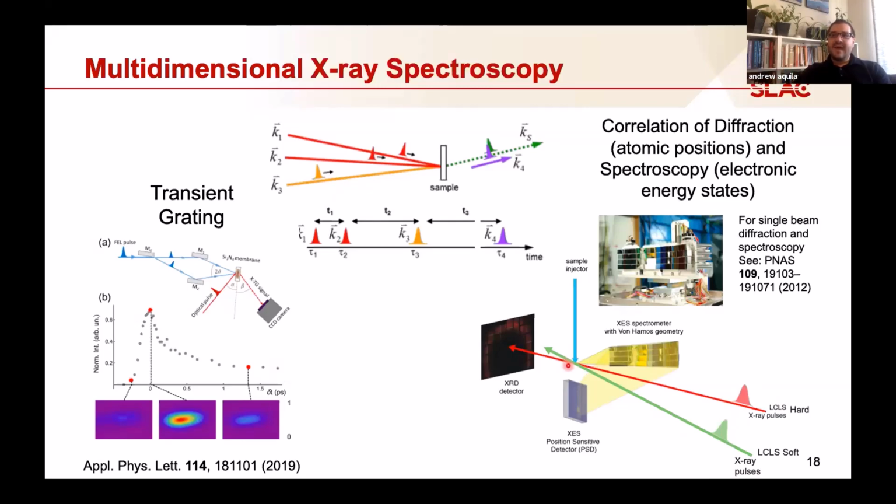So now, can we do a couple of things? We can look at the spectrums and sort the pulses by the spectrum, and then correlate the diffraction patterns and sum up all the diffraction patterns and get a full diffraction image based on the spectrum. So we can figure out how the spectrum relates, so electron states or electron dynamics, to the atomic positions. Do the atoms move? How far do they move?